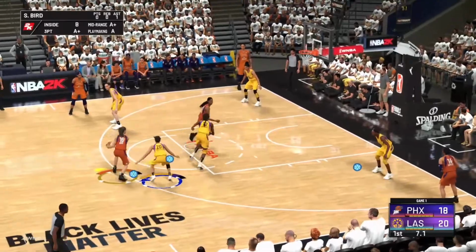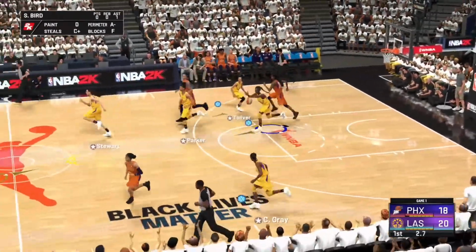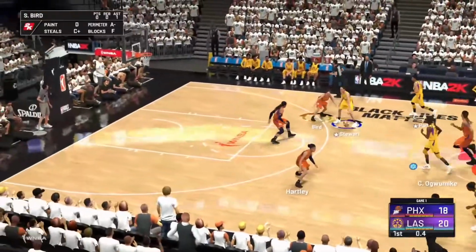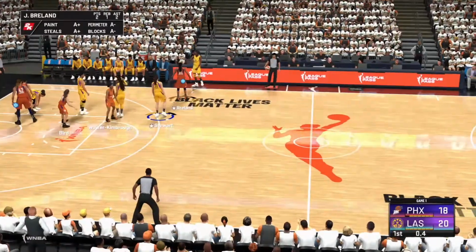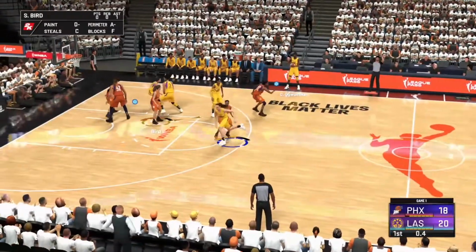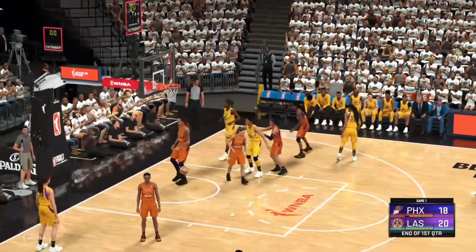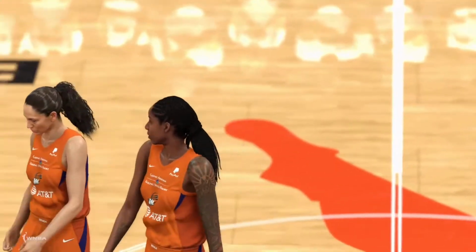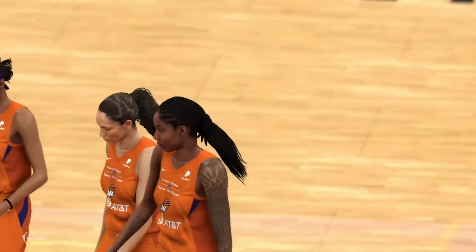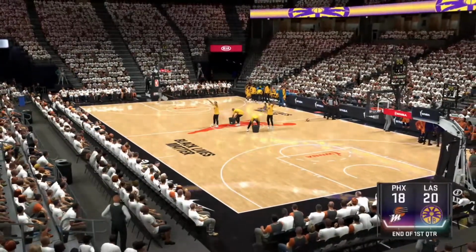Bird outside. To the middle. Breland. The layup off target. And Sue Bird picks up the foul. That's her first foul. And so that's a lot of scoring in a competitive first quarter. Sparks ahead. They lead by 2. And back in a moment as we'll get underway with quarter 2.